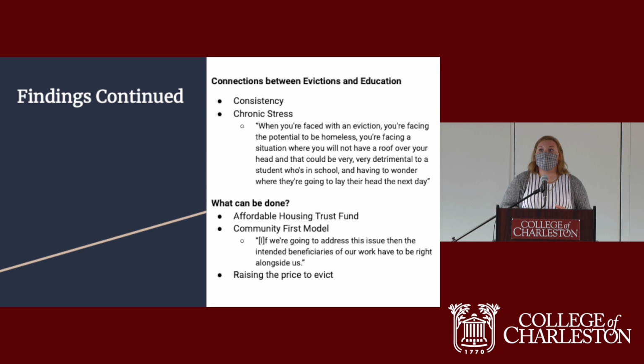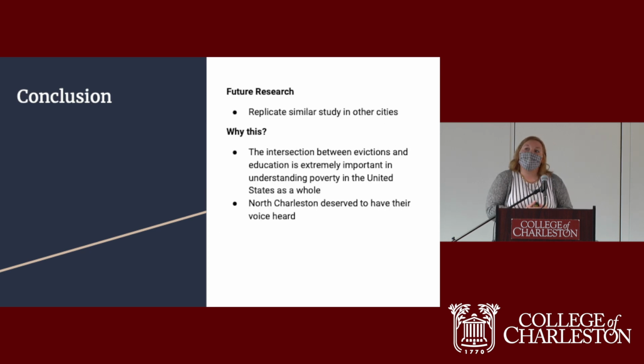So in conclusion, I wanted to talk a bit about the future research that could be done in this field. While my study was very specific to the city of North Charleston, people could replicate this study or similar studies in other cities and help shine lights in other places that are also struggling with these evictions and educational outcomes. And so now, why this study?